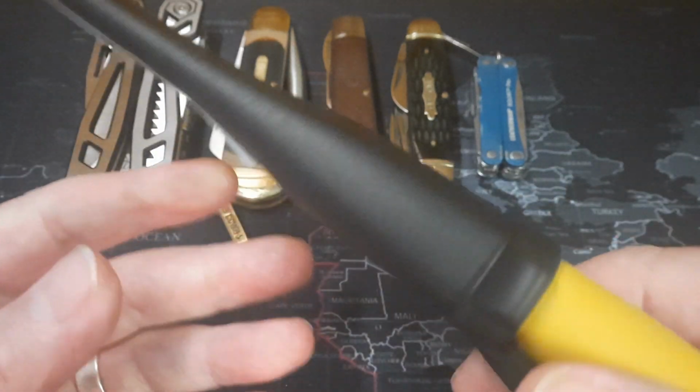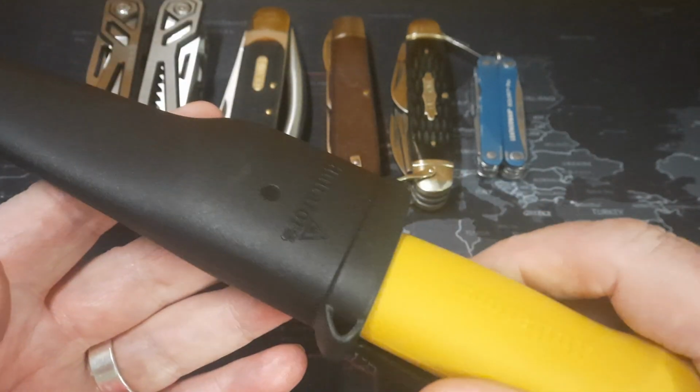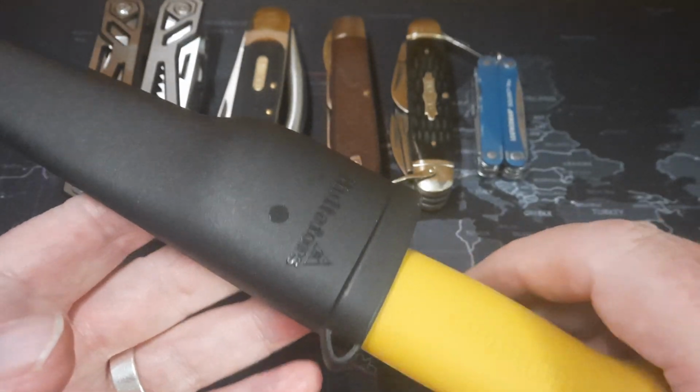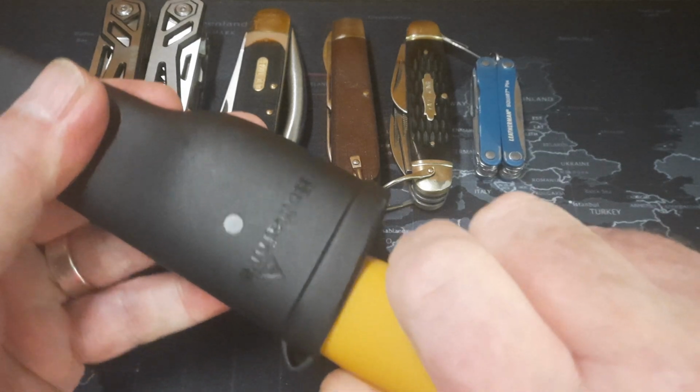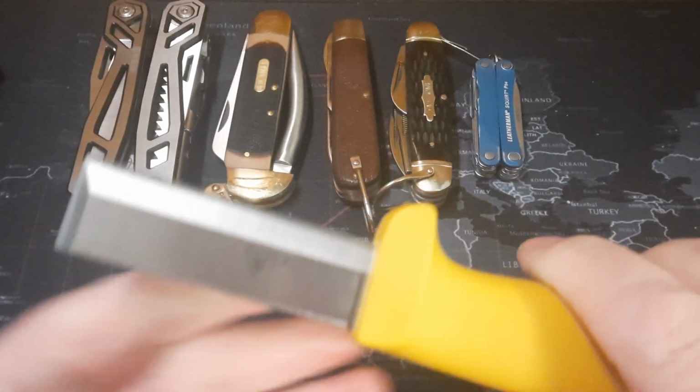It comes in, it's like a Mora. It's really the same build. They're buttons. You can get them on Amazon. You can get them from your local shops. You get them anywhere. It's Hultafors, and it's the chisel knife.